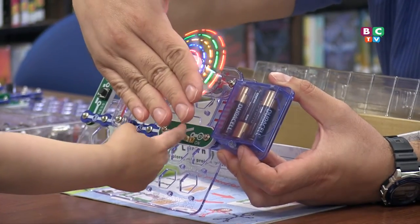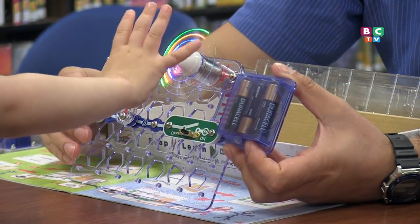Turn it. Can you feel the air in front of it? That's so cool.